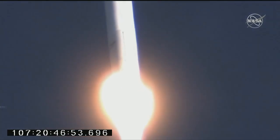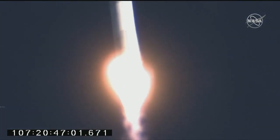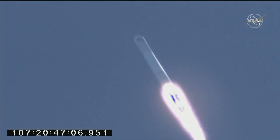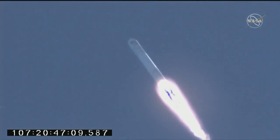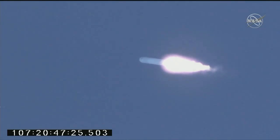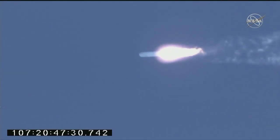Throttling back to 55% power. Attitude remains nominal. Nominal operation at 55% power. Throttling back up to full power. Engines are back to full power. TVC remains nominal. Attitude nominal, this is T plus 60 seconds. Altitude passes 25,000 feet. Pass through transonic. Attitude is nominal. Engines continue to operate at full power.